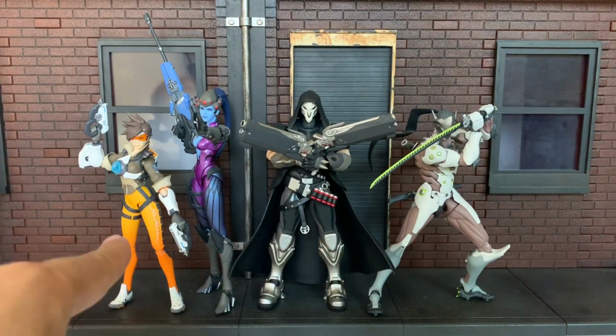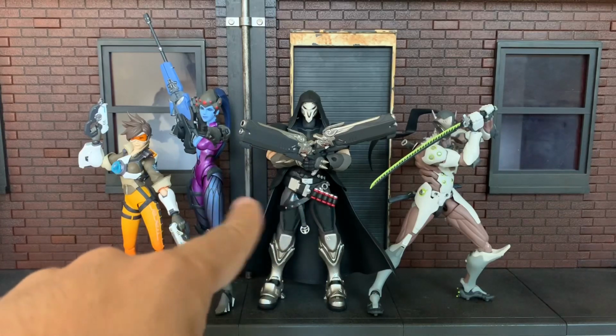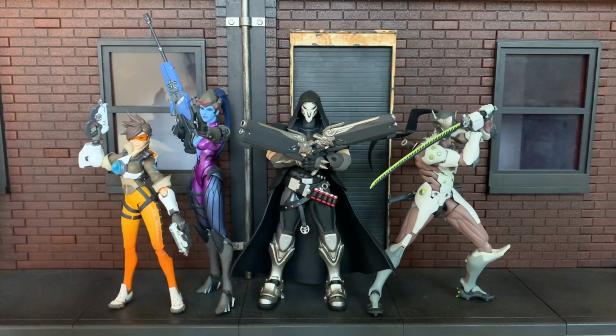I think in order of release was TRACER, Genji, ooh, my brain. Either one of these two. But fantastic releases so far. TRACER, technically being the only character here that we've seen come from Hasbro as well. REAPER in another skin. We got Carbon Fiber Genji coming in a GameStop exclusive 4-pack for the Overwatch Ultimates line, and no sign of Widowmaker from Hasbro at all.